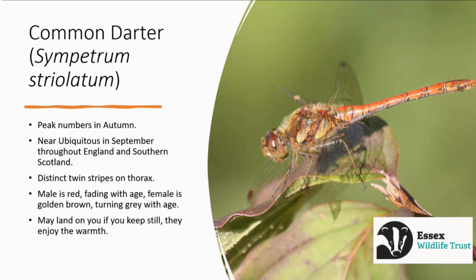And this is a male common darter, which is one of the real autumn dragonflies, one of the beasts of that season of mists and mellow fruitfulness. I've seen them in great numbers basking in the low autumn sun on the top of benches from Rutland Water to South Essex. They occur right up to southern Scotland. They're very widely distributed in Britain.